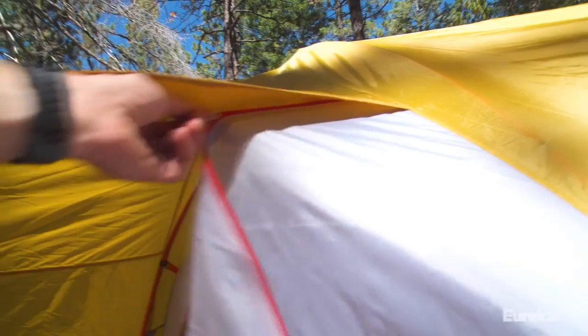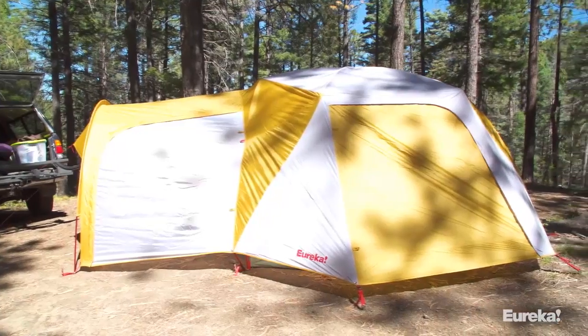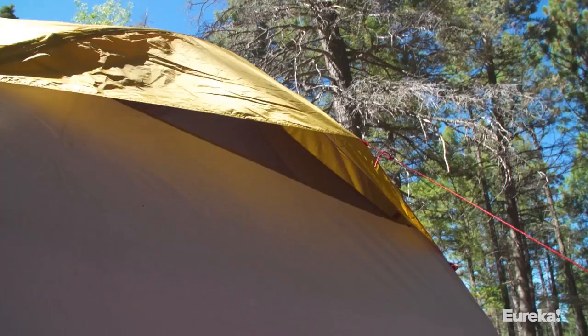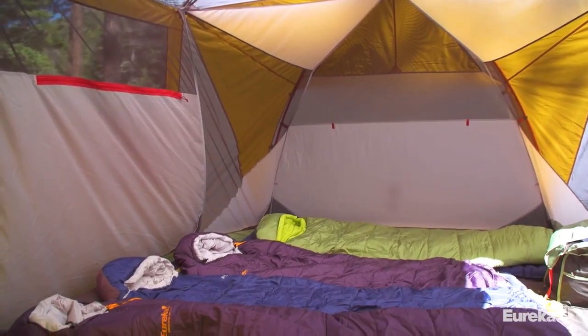And the Boondocker is fully weatherproof right out of the box, so you don't have to worry about taking it out in the rain and worrying about bad weather. It's also got Eureka's high-low air exchange vent system, which is a fantastic feature. Basically lets cold air in on the bottom while warm air escapes through vents on the top. And that really helps out with airflow in the tent, minimizes condensation, which is a great thing when you've got a big tent with a lot of people sharing it.